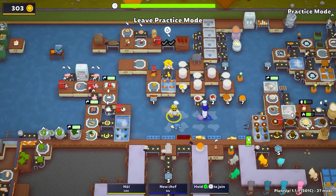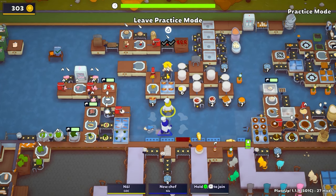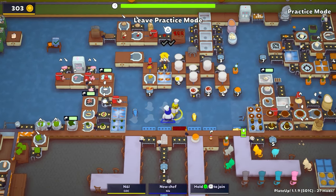So you take the chili from here, right? You just whack it on the hot dog. It makes it auto chili cheese. You just put it in the thing. Yeah. To the point where we probably don't even need the prep station, but I guess why not? Okay, I think we're good.